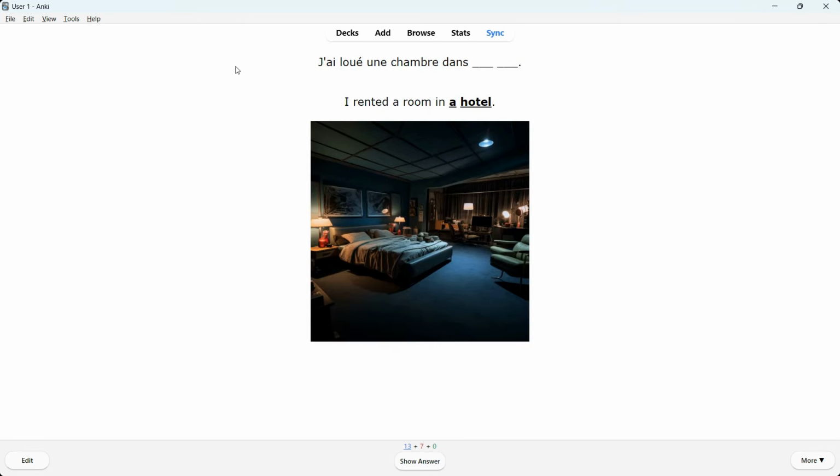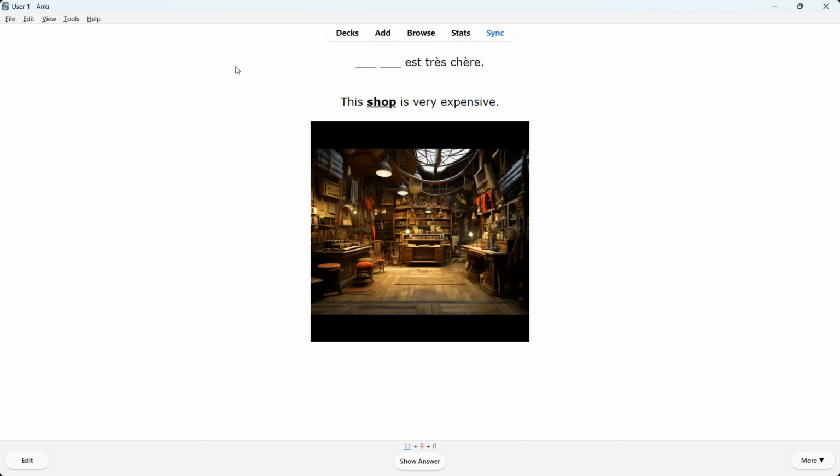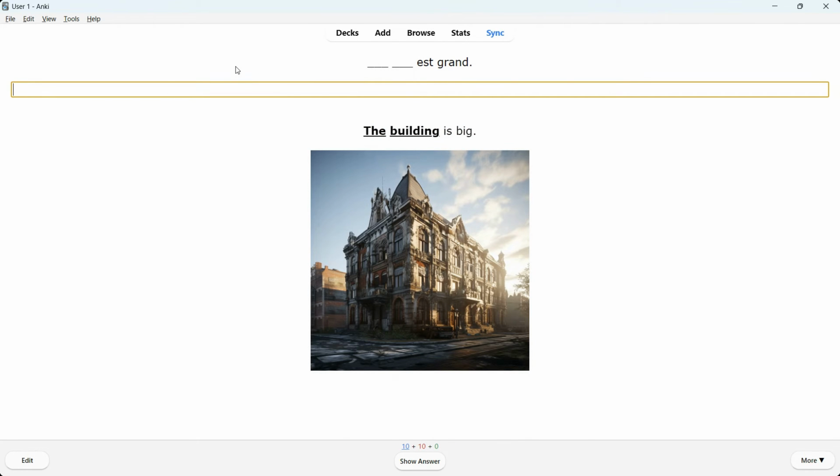Now I would like to show you the second card type, which is this one. And the second card type is a spelling exercise. So it tests whether you actually can spell vocabulary correctly. So let's have a look.